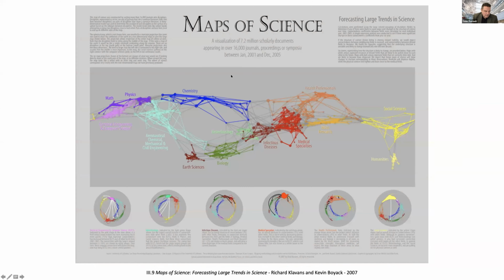This map of science by Kevin Boyack, who we'll see in a moment, and Richard Klavans, uses a spherical projection, and here it's flattened using a Mercator projection, to understand scientific disciplines as topography on a globe. So this one is based on 7.2 million papers published in more than 16,000 separate journals, proceedings, and series over the 5-year period of 2001 to 2005. And then these 16,000 journals were sorted into disciplines. And the disciplines are sets of journals that cite a common literature and are represented by the circles. The links represent pairs of disciplines that share a common literature.